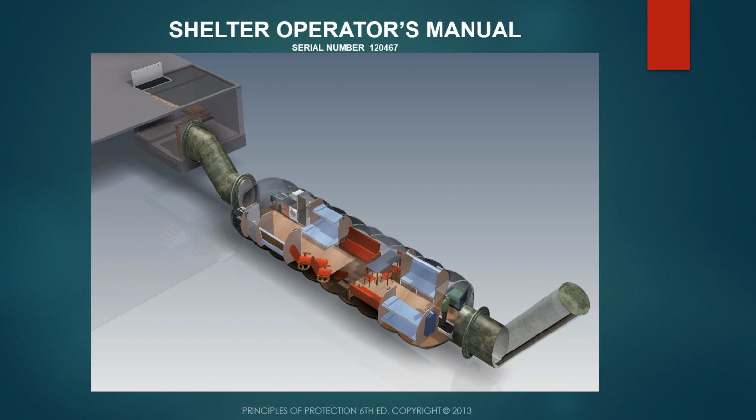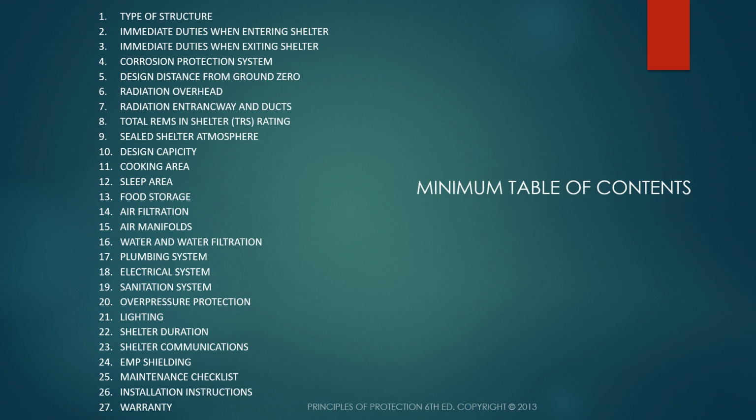There should be an operator's manual that tells you everything about the shelter, and it should include this. I have over 100 items when I write commercial operator's manuals for an underground shelter, but these are some of the basics. If you don't get this with a shelter, then the manufacturer doesn't understand the shelter, and you go somewhere else. So this is really critical. This tells you that the shelter was properly thought out.